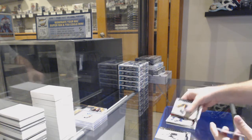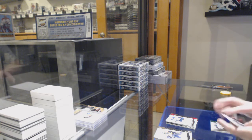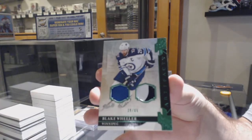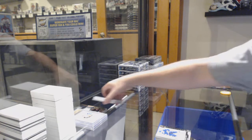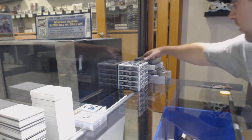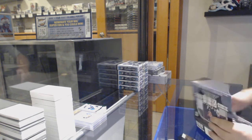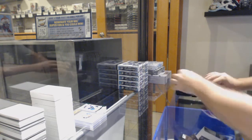Number 85, Jaden Schwartz for the Blues. For the Winnipeg Jets, numbered to 65, jersey and patch, Blake Wheeler. Blake Wheeler. All right. No, SPX down, SPX down. All right.